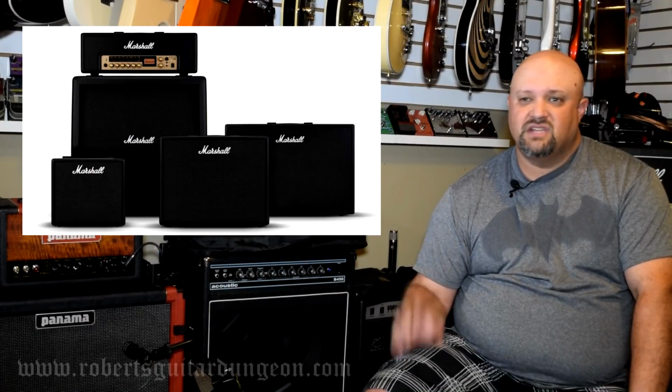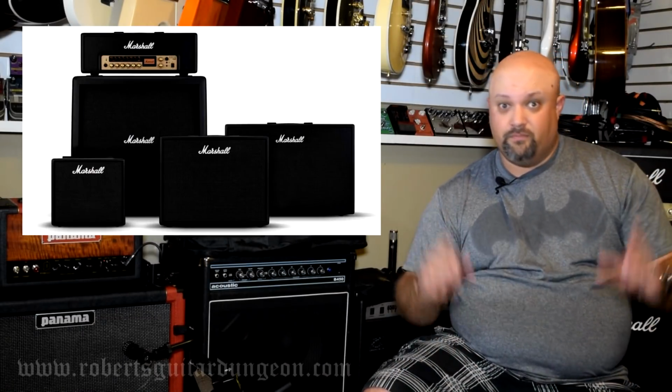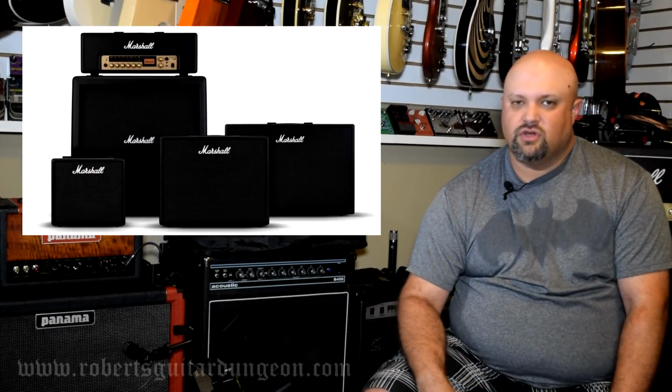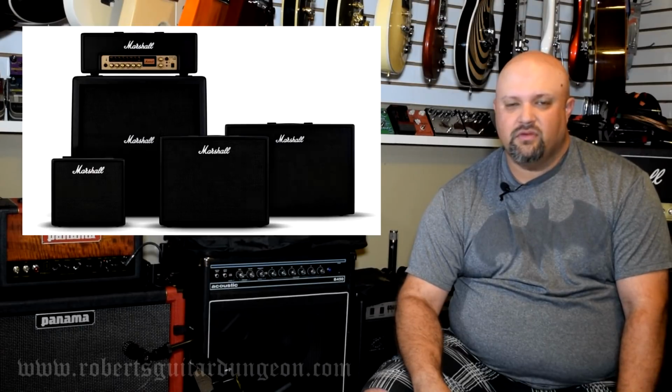you can possibly imagine. You might not even need any pedals to put in front of it or behind it or anything. Just a guitar, an amp, and a cable, and you have literally everything that you need.